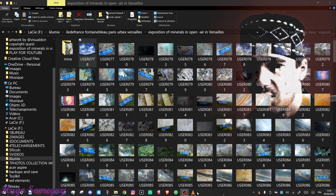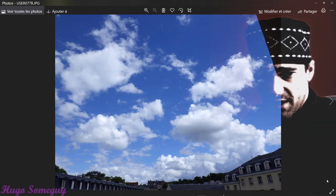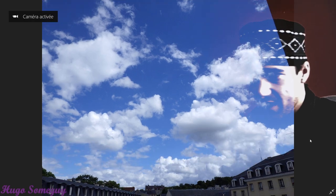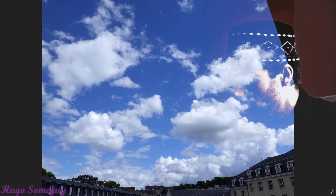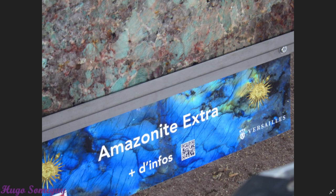To this beautiful image that I want to show you today. So I started the day by looking at the sky and I was like, why not go see the minerals that are in my city? And actually, guys, that was a very, very, very good idea.